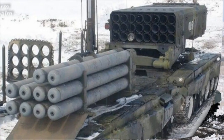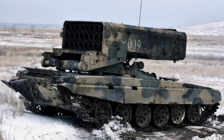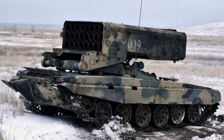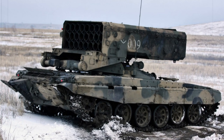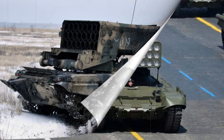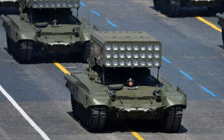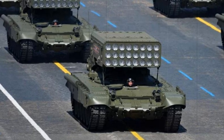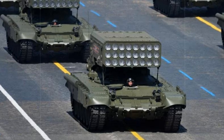The multi-shot launcher pod was originally given 30 launch tubes in the TOS-1M variant. This was later reduced to 24 in the TOS-1A upgrade, which sported a 3x8 tube arrangement. The rockets were of 220mm caliber and could carry variable warhead types to engage fortifications, light armored vehicles, and troops out in the open.